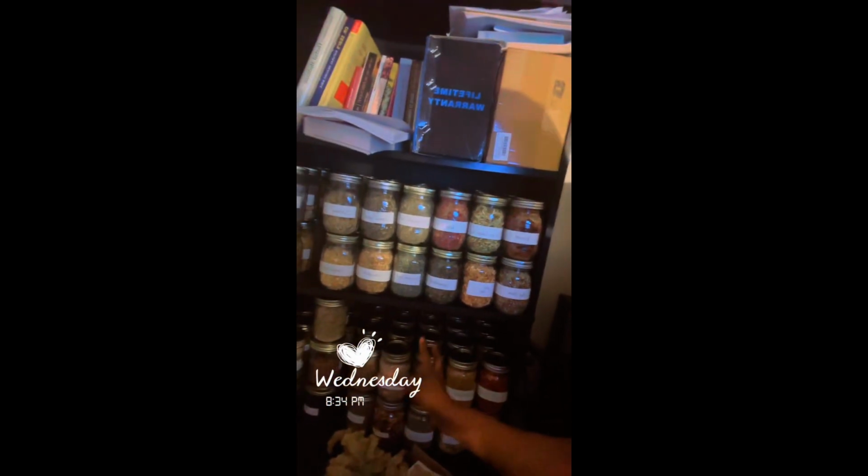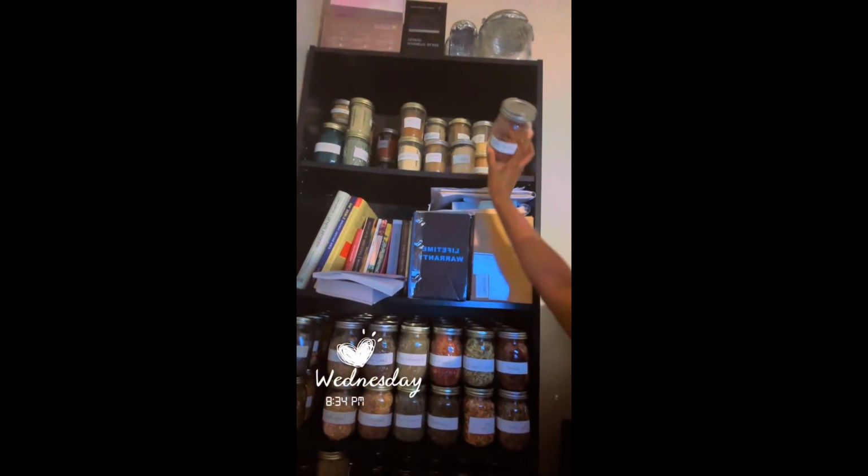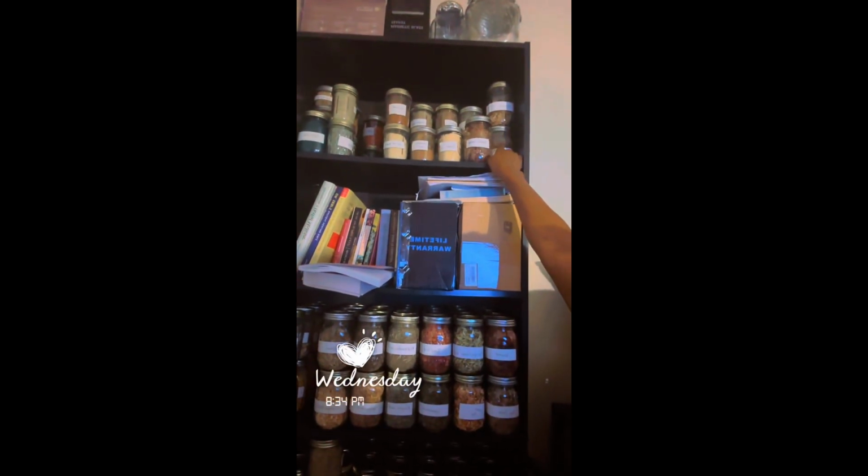So I have three full shelves of herbs, and then my powders are up there. We got sea moss, and we got honey back there. So yeah, baby, don't play with me. I got you. And don't get it twisted. One, two, three, four. I got four totes full of different types of herbs. This is just the overstock that can't fit inside of my jars, but I am fully stocked up on herbs, y'all. Don't play with me.